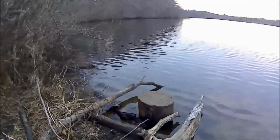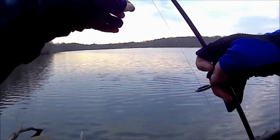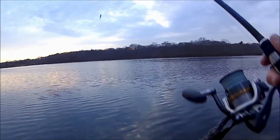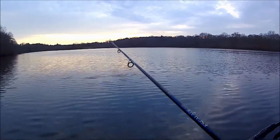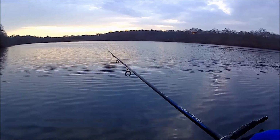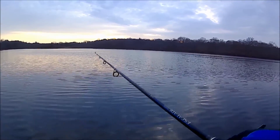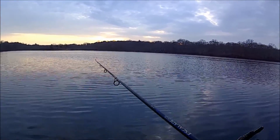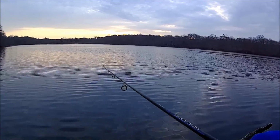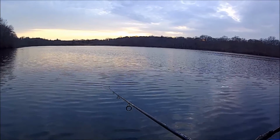Out again tomorrow, do more lake hopping, try to catch more bass. But I figure I'll do a few more casts, see if I can catch another bass, and I'm gonna call it soon. Gonna get back out again tomorrow, supposed to be another warm day. Do some more lake hopping, see what we can catch. Should be a good outing.